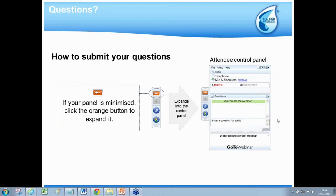Could you please elaborate on what can be claimed for under the Enhanced Capital Allowance scheme for installation costs of an ECA qualified product? Yes, you can also claim for the installation costs of the product as well as the actual capital cost of purchasing the product. And again, you just add that to the same category on the tax return form.